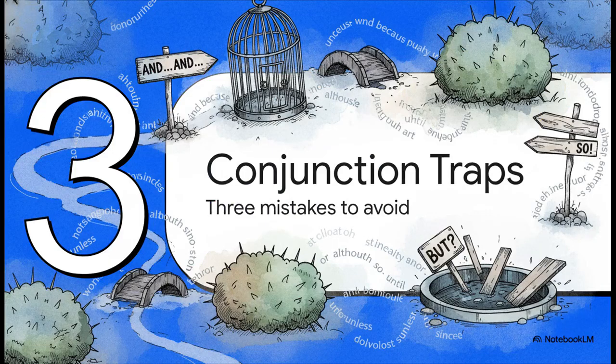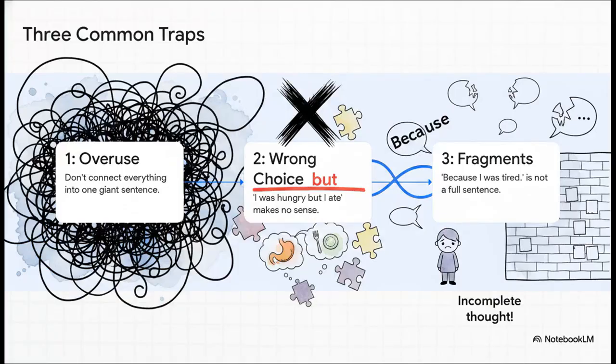All right, these little connectors are amazing, but it's also pretty easy to fall into a few common traps when you're learning. So let's go over 3 big mistakes you're going to want to avoid. Okay, number 1, don't overuse them. You don't want to connect every single thought with and until you've got one monster of a sentence. Number 2, make sure you pick the right word. Saying I was hungry, but I ate just doesn't make any sense, right?